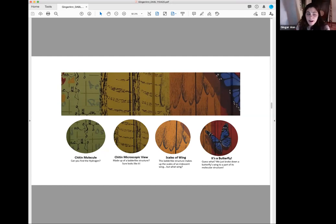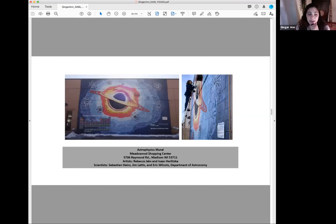We also have our astrophysics mural, and this is a focus of looking at black holes. So what we do is we have artists meet with the scientists and look at what the research interests are, what the artists are interested in, and what they want to highlight, and then having the artists utilize the scientists' research and different areas of specialty.